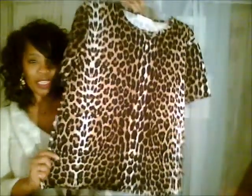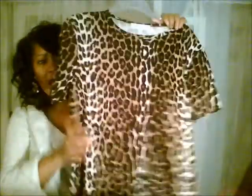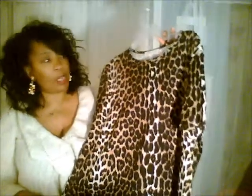So let me go ahead and get started with my thrift store haul. The first item that I got, of course, you know, you can never go wrong with leopard or any kind of animal print. So therefore, I found this animal print blouse. Very nice, it's stretchable. This could be worn in the summer and in the winter. It's just a t-shirt, but it's a stretchable t-shirt. I really like it. It comes in handy, can go with a multitude of different outfits as far as like skirts, pants, and it'll look lovely under a suit or worn by itself.